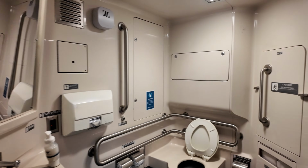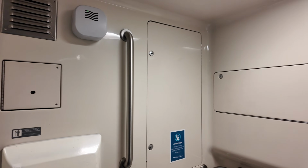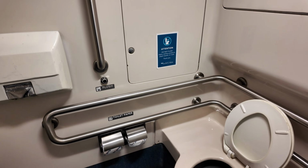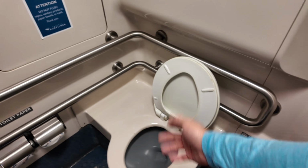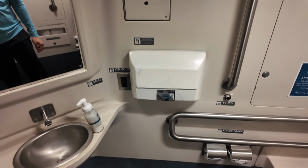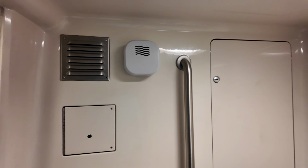Let's check out the bathroom. This is a handicap bathroom. I think it's locked. Whoa, it is massive in here. I mean, yeah, it's a handicap bathroom, but yeah, it's massive. You got your toilet paper, your toilet seat, hand dryer, soap, sink, and tissues. And it doesn't smell half bad in here.